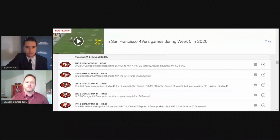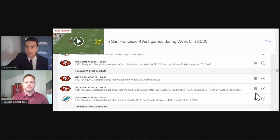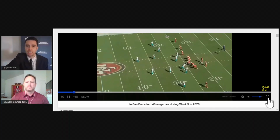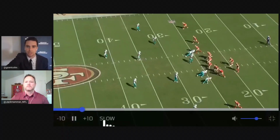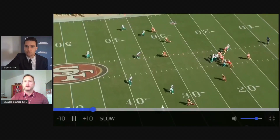This is 26 seconds left in the first half, and this is the second pick. This is pretty much the end. And again, you blame Garoppolo, but Shanahan didn't need to be calling these passes in this situation. Yeah, they should be in the locker room right here.